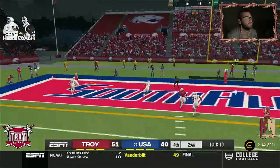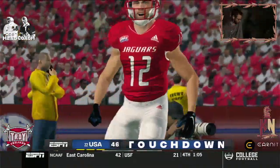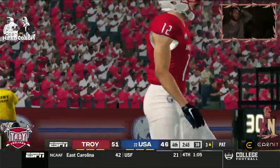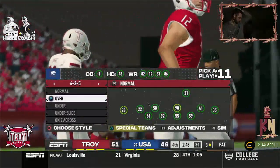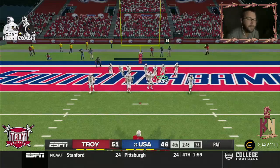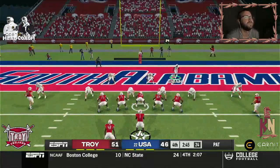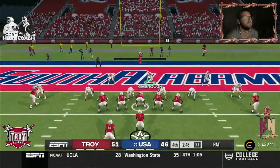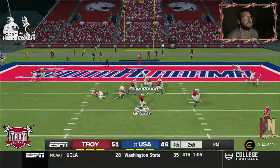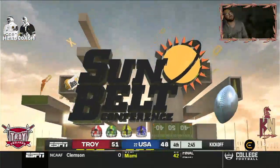He throws left. Zips it to his receiver. Touchdown. So the white offense will stay on the field and attempt the two-point conversion. Just under 3 to go in regulation. Caught it, and the conversion is good.